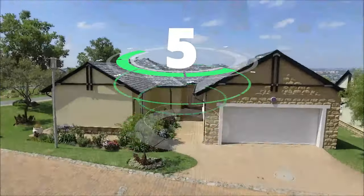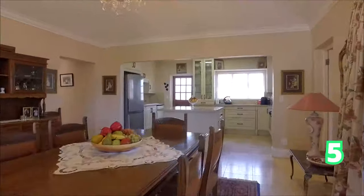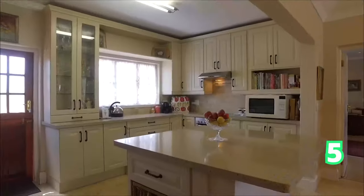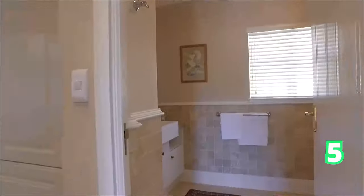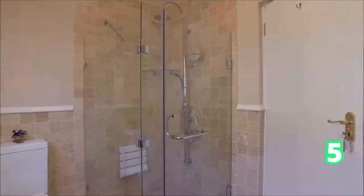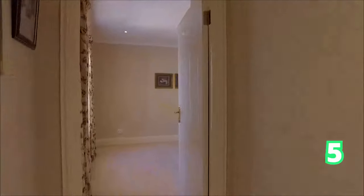Now we have a three-bedroom house in Waterfall Hills, two bathrooms and two garages. This is walking distance from the clubhouse on the estate. The main bedroom, of course, does have an ensuite. And this estate also comes with many special features: a gymnasium, arts and crafts studio, and of course, 24-hour security.